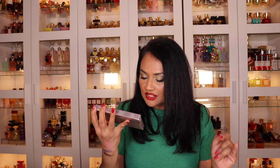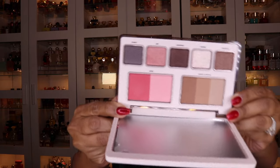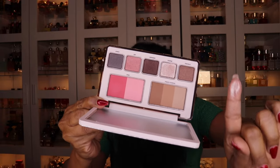So this is Natasha Denona's Hyper Natural Face Palette. This is her newest palette, and it's actually a midi palette, one of the smaller palettes she released, which I'm loving that she's doing. Okay, look at how gorgeous this looks. Do you see that right there? Oh my God, that looks so beautiful. Look at that, you guys.